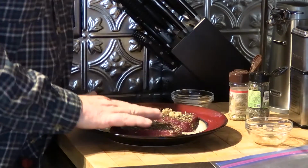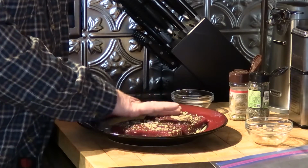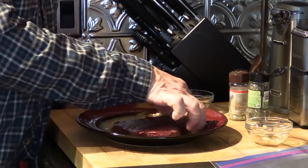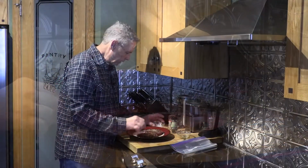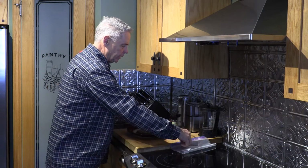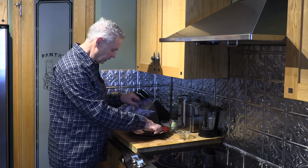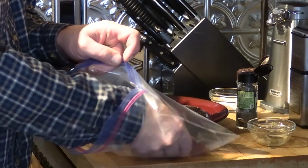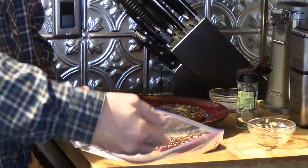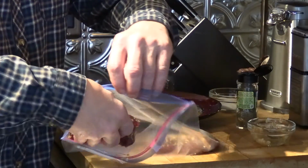I'm just going to pat this into the steak gently, flip these steaks over, and do exactly the same thing on the other side. Now that we've got the steaks prepared, we want to take a food-safe plastic bag, just a good old Ziploc in this case. I'm going to put the steaks in the bag, but I don't want the steaks to overlap. They need to be side by side. If you have them overlapping, they just won't cook properly.